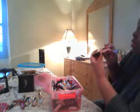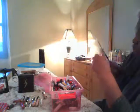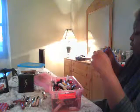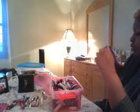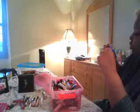Then I have an e.l.f. plumping lip gloss in the color 71442W. This is how this looks, a nice pretty pink. Then I have an NYC eyeliner in the color 924. It doesn't have a name, but this is the color 924. You guys see this? A nice blue color.